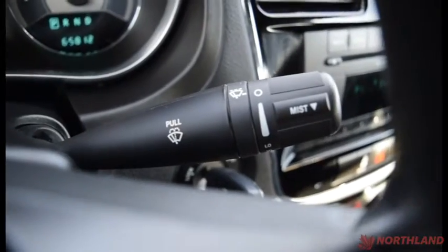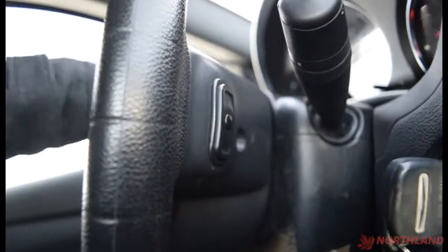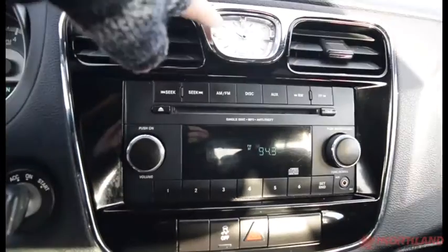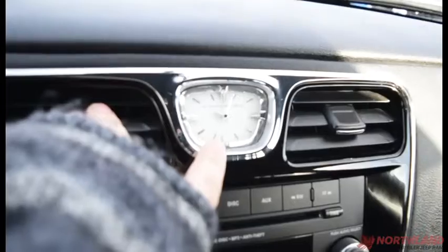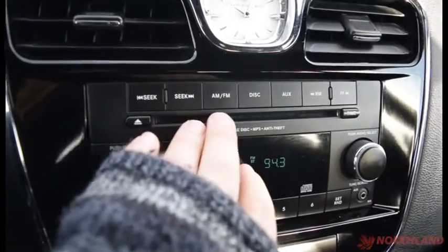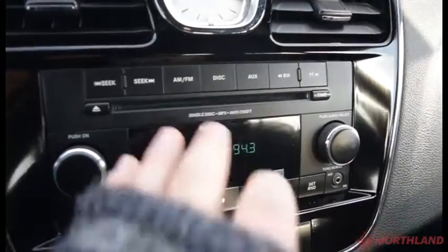This guy is your controls over your windshield wipers right there. And around the back of the steering wheel you do have your audio controls, so up and down, as well as on the other side for your channel, and then you never have to take your hand off the steering wheel. The 200 does have a very nice look. You got this really cool Chrysler little clock here. Very nice. Then you have your seek options. You have your AM and your FM and your disc, your aux cord, your rewind, and your fast forward. You got your CD player in the center there.